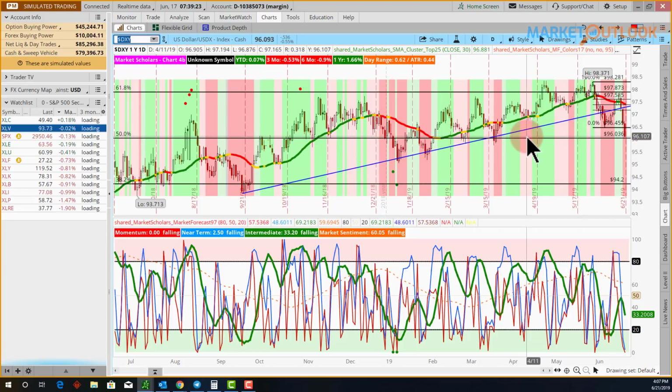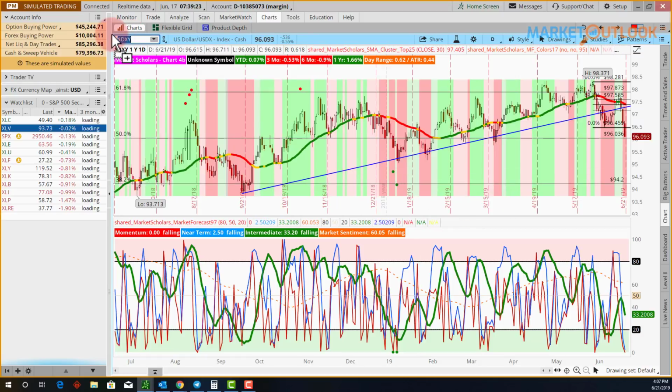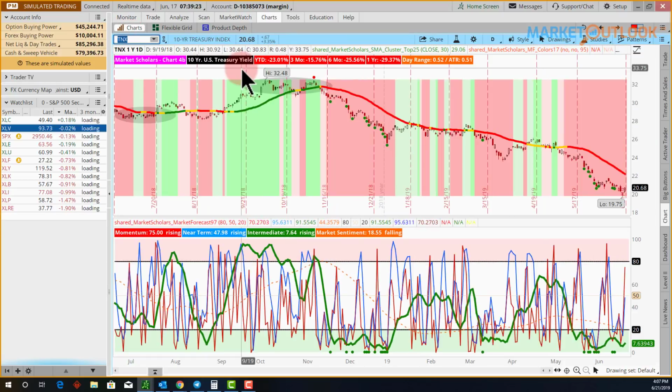You break below this 96 level, the next layer of support is going to be at 95. You've got another one right around 94, a little bit above it. That's the issue with the dollar index, and a lot of that's influenced by what's going on with yields.